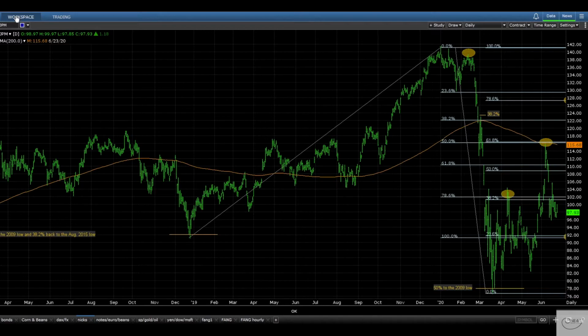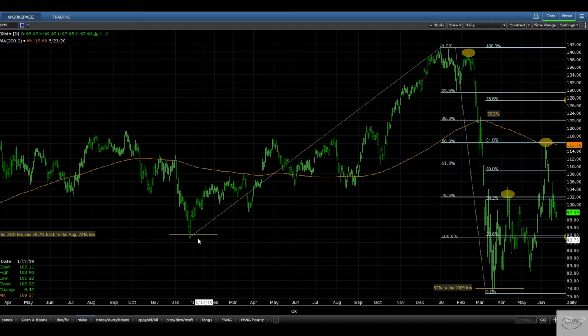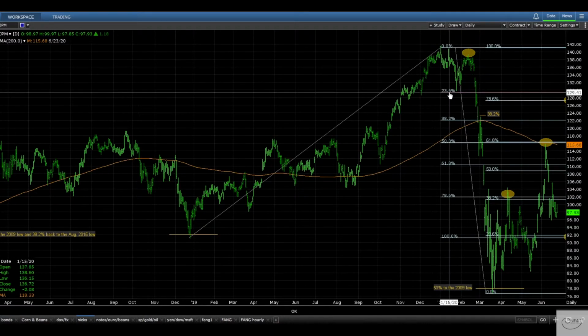So for right now, we're looking at the high and this first setback right here, 23% back to the December of 2018 low. This here held 23.6%. Now, we know that by holding this, we should be going for a new high. And in this case, we failed to make the new high.